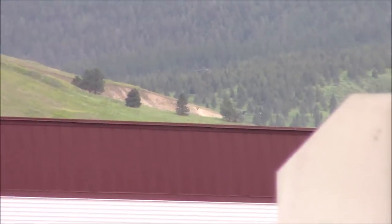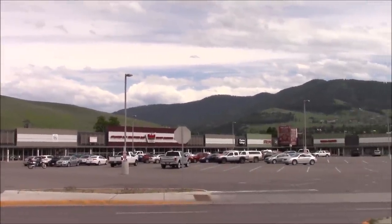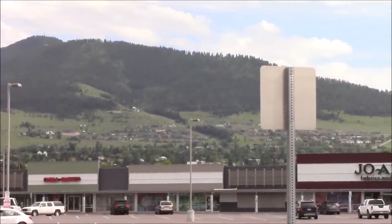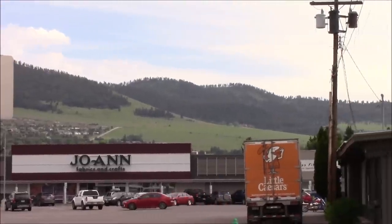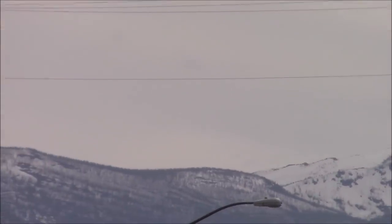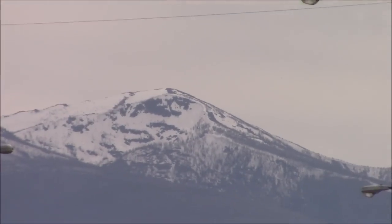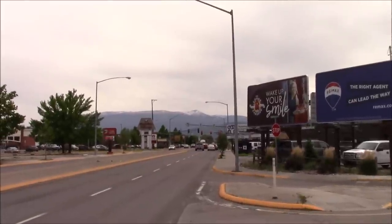And then if you go further over, there's a gap in between the mountains there. That's Petty Canyon, where I've filmed many videos. And then right here is the South Hills, where the Richie Rich folk live. And if we just keep going to the right here, going straight down Brook Street, you can see that off in the distance. It's the top of Mount Lolo, still with plenty of snow on it here, second week in June.